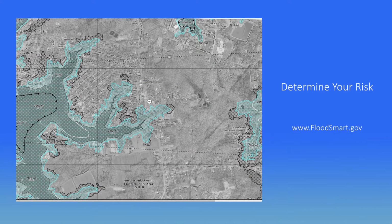This website, floodsmart.gov, I'm not sure if you're familiar with it, but you can actually put in your address, where you live, your town, and see how vulnerable you are to flooding. So it's good if you're a homeowner or if you have communities that you know may be especially vulnerable. This is a good website to take down.